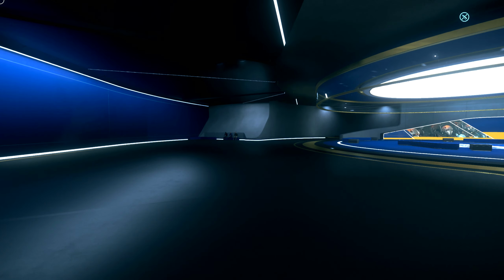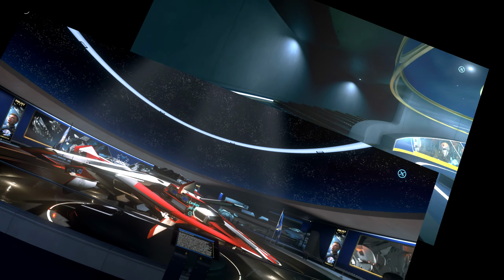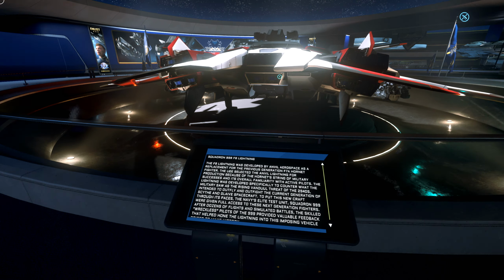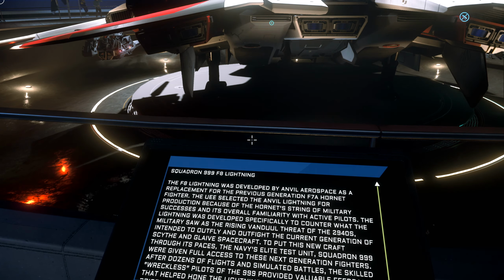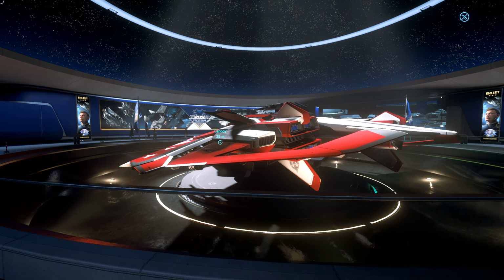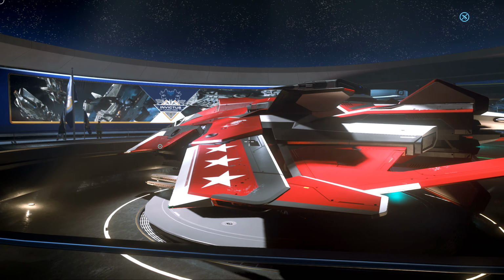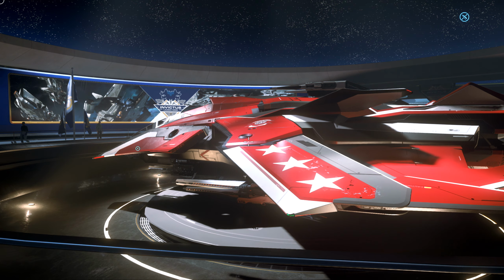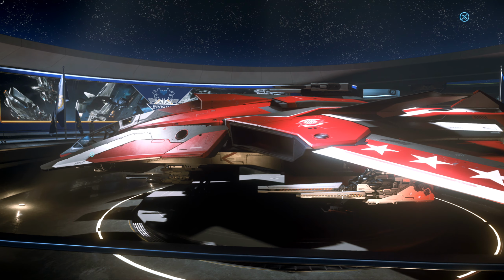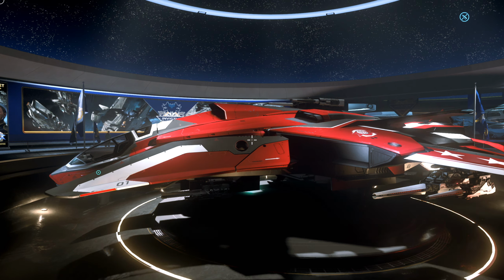I'm gonna go ahead and see if I can find the Aegis Hall. Alright guys, I almost forgot the side hall. So this is an F8 Lightning, Anvil F8 Lightning from the Squadron 999. So this is an F8 Lightning. It's probably the best UE Navy fighter. The most heavily armored and armed, most maneuverable ship that players can't really buy.